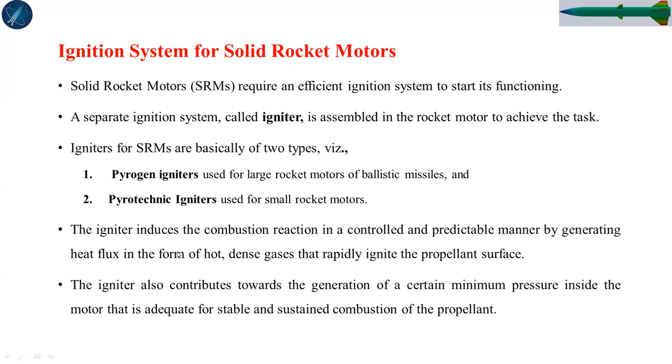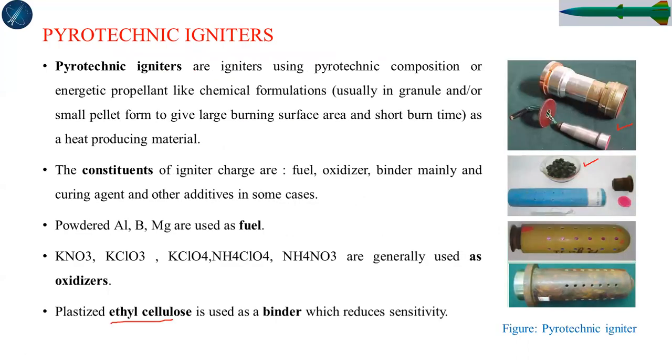So sustainable combustion is required. Otherwise, we can face the failure of the total rocket. If there is a failure in the ignition system, then we can face the failure of the rocket itself. So we need stable, sustained combustion. These are some types of igniters, pyrotechnic igniters.